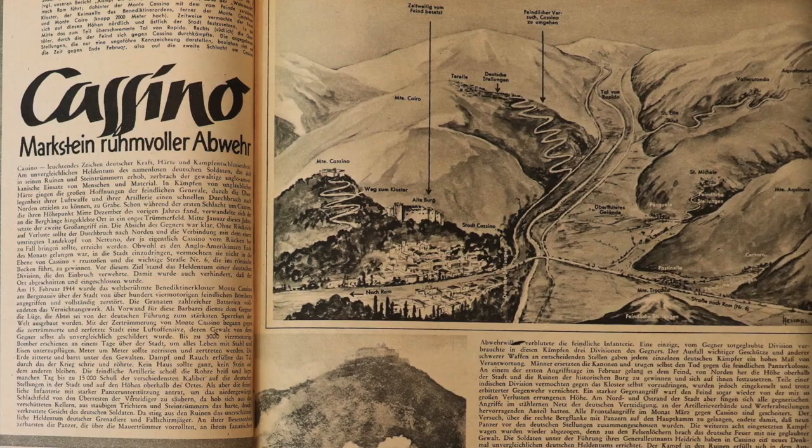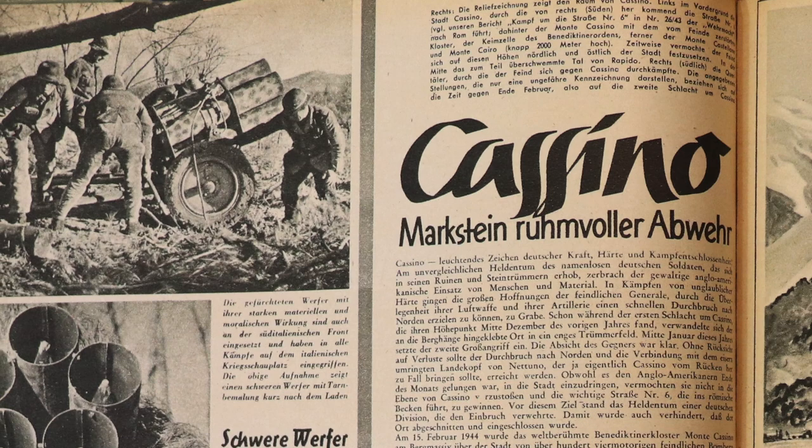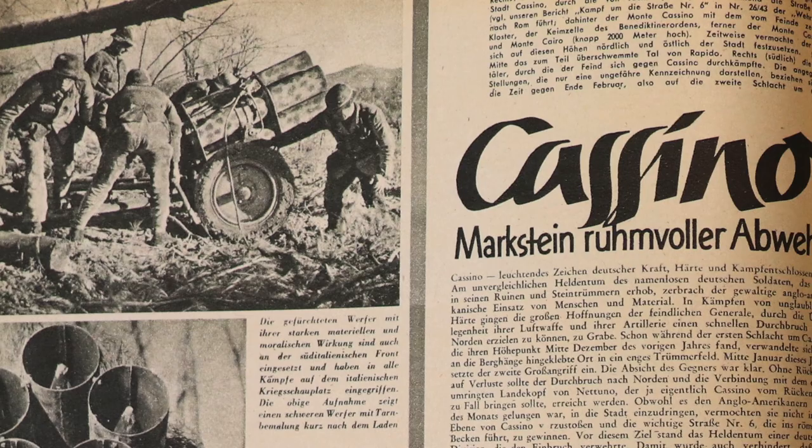The Germans, however, understood that losing Cassino would leave Rome vulnerable to the Anglo-American advance, which would have to be avoided at all costs. This is a heavy Nebelwerfer, or rocket launcher, that has just been loaded. Notice the interesting camouflage pattern that it's been painted with.